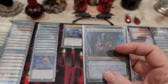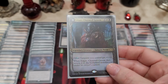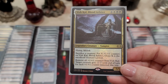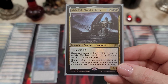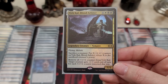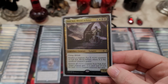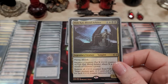Now, I would love to take the card out, but I'm kind of doing this one-handed, so I'm sure if you get this card and put it in your deck, you can feel it out. Next we got is going to be Viscera Blood Arbiter. It has flying and lifelink. Sacrifice a creature, put X +1/+1 counters on Viscera Blood Arbiter, where X is the sacrificed creature's power. Remove all +1/+1 counters from Viscera: target creature gets -1/-1 until end of turn for each +1/+1 counter removed this way. So it's kind of got targeted removal built in, so you can just remove the counters and go ahead and destroy something.